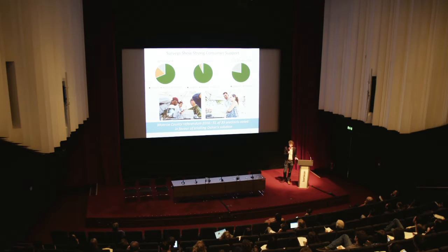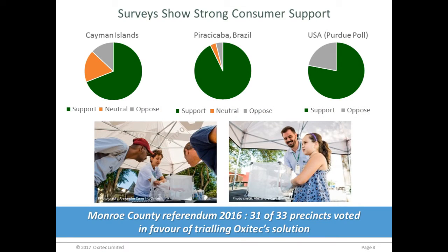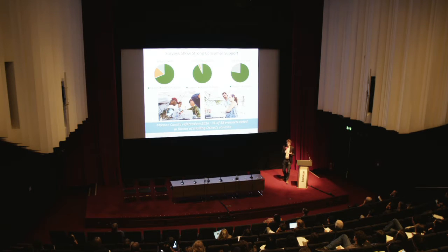So how do we know if it works? Well, there are a couple of surveys up in the top left from the Cayman Islands and from Brazil, looking at support for using our mosquitoes over there. As you can see, the vast majority of people do support it, which is a really good indication that it's working. We also have data on how many people have actually heard of the mosquitoes, and in Piracicaba, at least, that number's up to about 98%. So that provides a really good indication that our community engagement process is getting through.